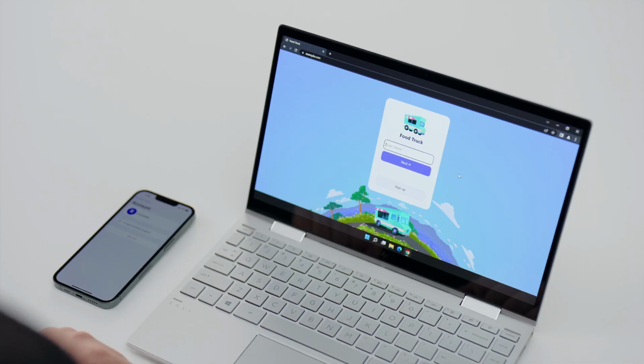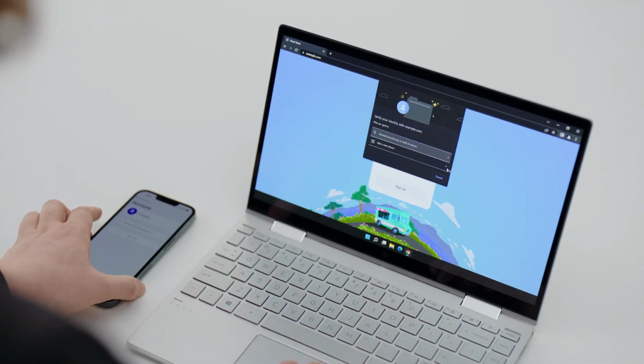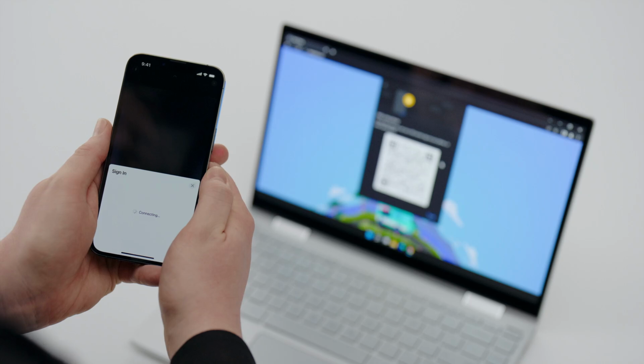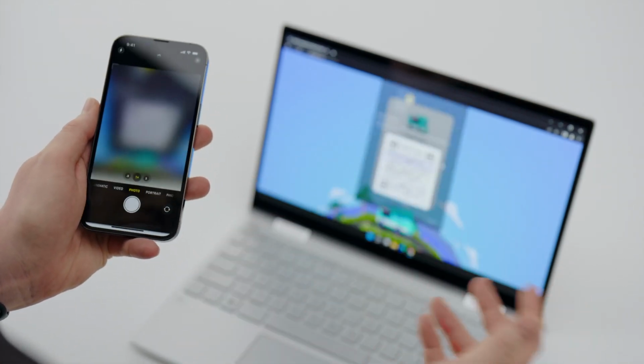Because passkeys are built on open industry standards that platforms are adopting, I can use the passkey I just created on my iPhone to sign into the food truck website on my friend's PC. On the website, I'll type my username and submit and choose the option to sign in using a phone. Scan the QR code, let the iPhone and PC securely connect, and I'm signed in. In Safari on my Mac, it's even easier to sign in.